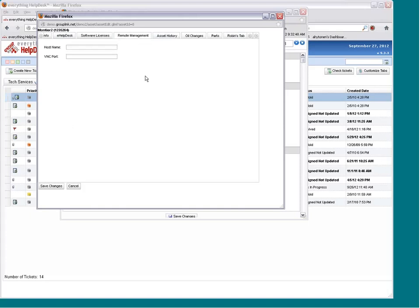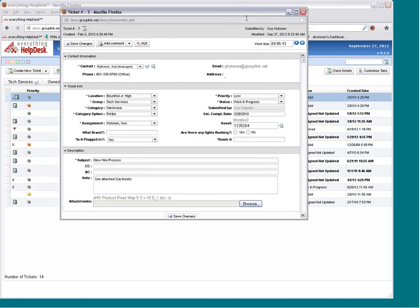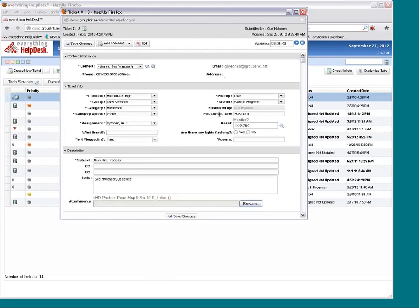We can even do remote control right here through a VNC port. What it does is it puts a remote button right here next to the asset, where you could do a remote control session right from the ticket. It even will create a history note saying that there was a remote session, day and time, and by who. And so that would be captured as well.